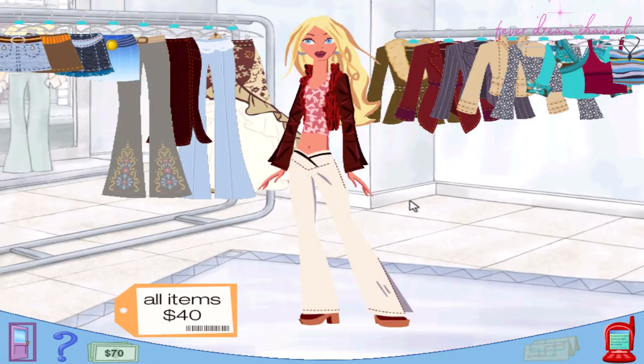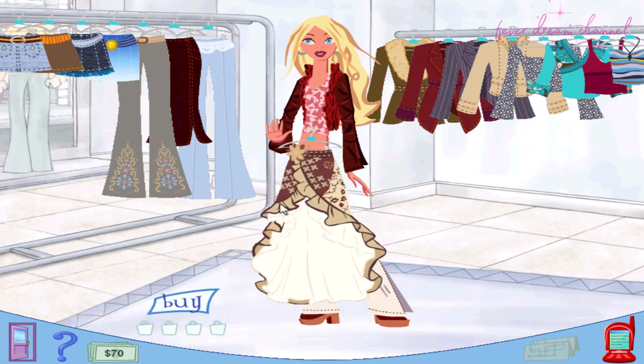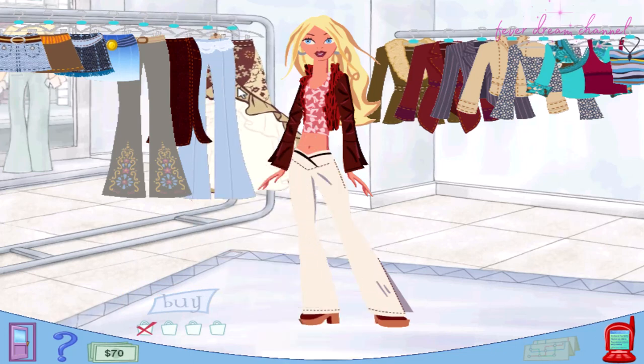This trendy clothing store is one of my most fave places to shop. Help me find the perfect outfit for this weekend's event. Just click on a fashion. Lovely skirt, but we don't need one this week.